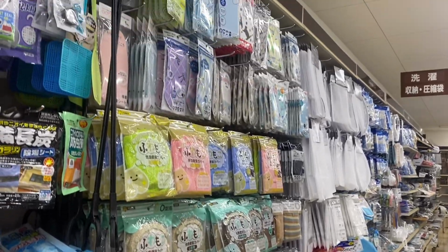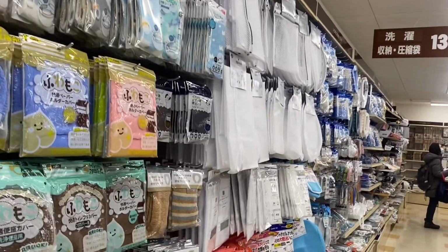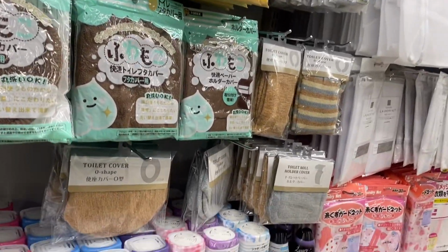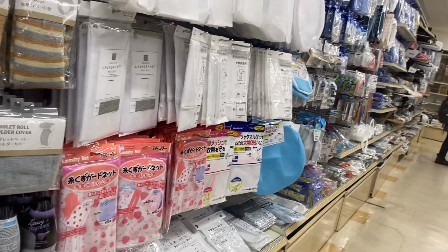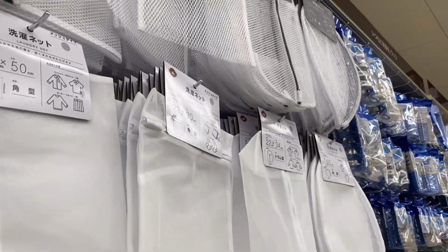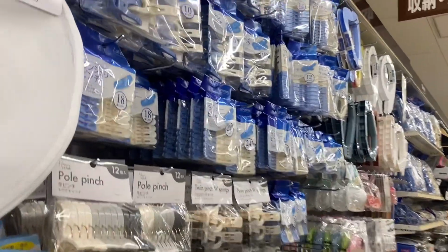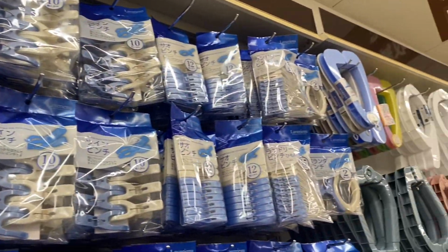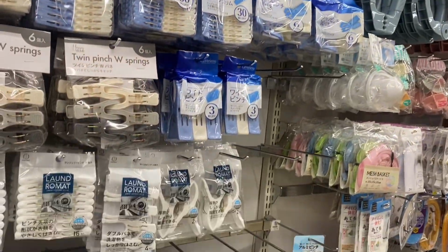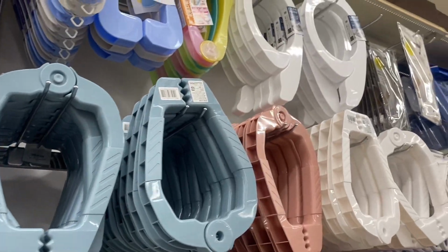Like I said, I didn't want anything much, and I didn't want anything from this area. So I'm really just showing you. I can't decide what you want. You can write down what you want, so when you come to Japan, you can buy them yourself. So don't tell me nothing. I have no money.